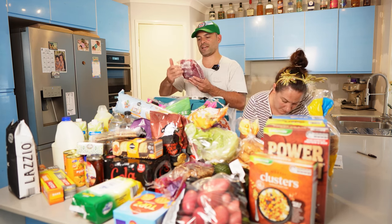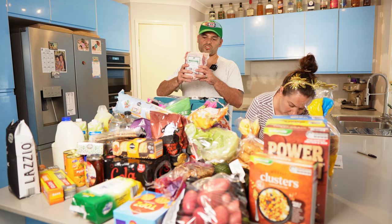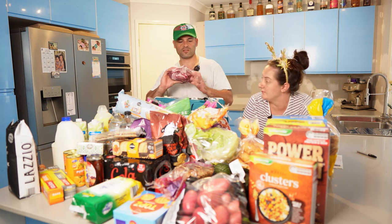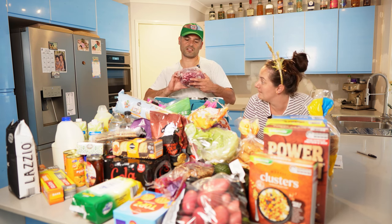Right, our other meat option. We've got a half lamb. Half lamb. I'll butterfly and probably smoke in the oven. Not smoke in the oven. Smoke in the smoker and then finish off on the barbecue. $11.50. I could have told you that.